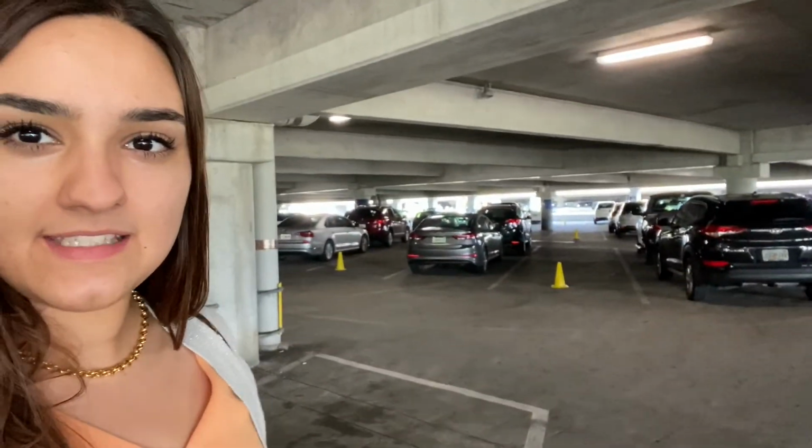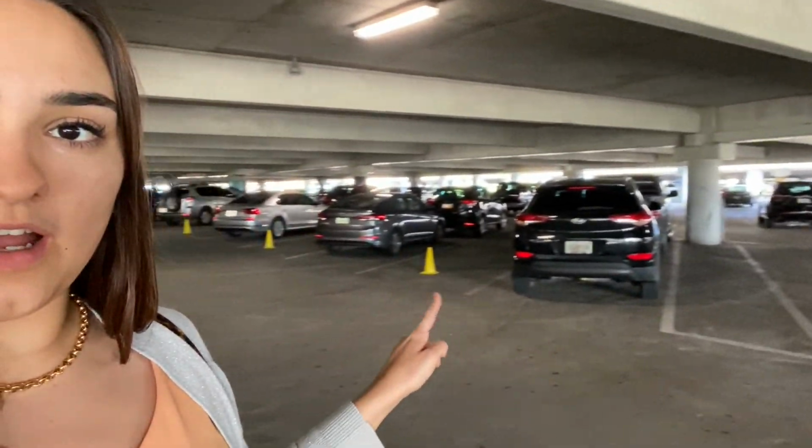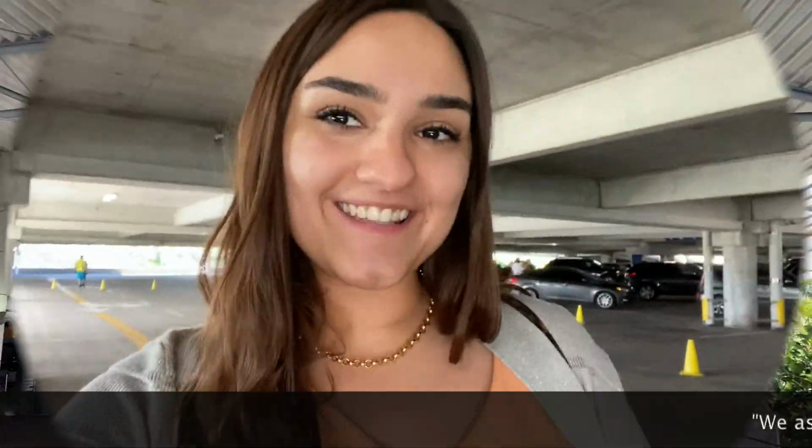So something that I thought was really interesting, even right here in the parking garage, we already see social distancing. So you have one parking spot and then between each car a cone and then another parking spot. So back then the cars used to be closer together. Nowadays it just gives that six foot social distancing in between each car. So let's go ahead and take a look at what Universal City Walk has to offer.